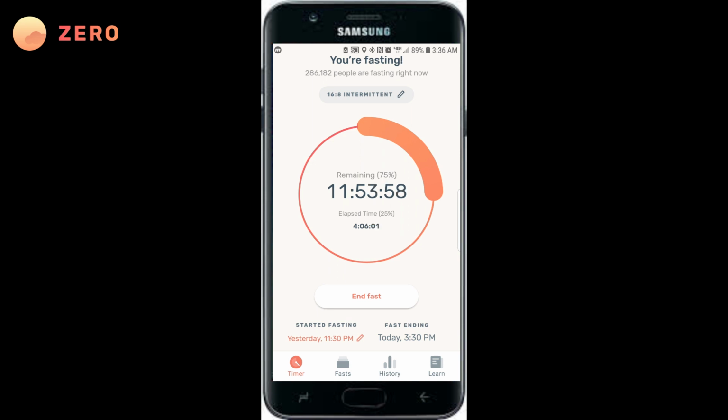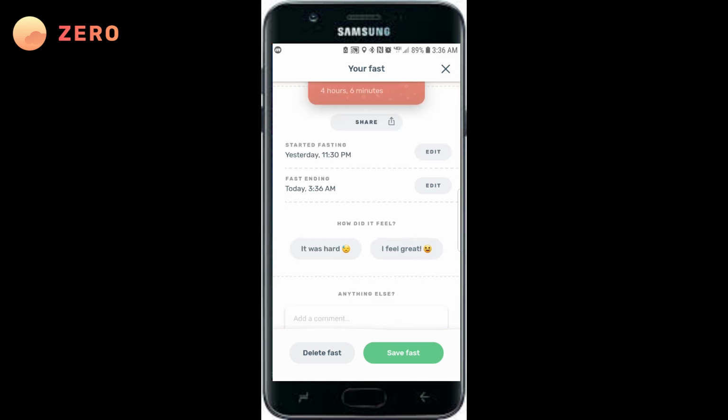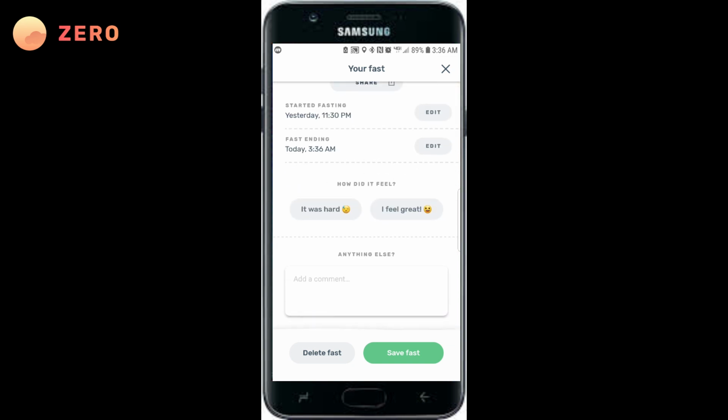Well, sometimes I'll mess up and forget to end my fast, and even after you end it, you can still go back and select edit. So let's just try it here. End fast. It asks you, how do you feel? Was it hard? Great. You can even take notes here and look back on your notes.